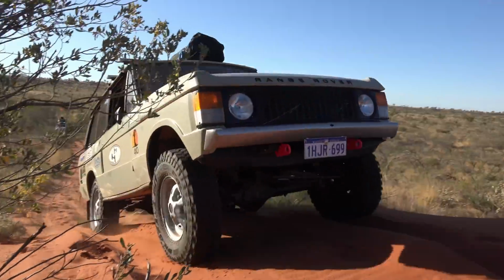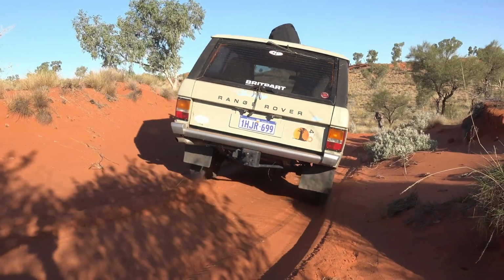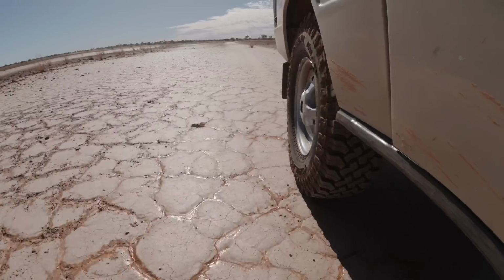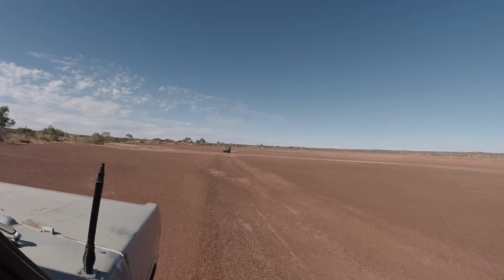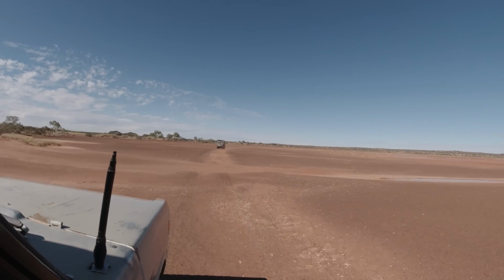After an absolutely brilliant day's driving, it's getting on again, time to find a clearing in the Spinifex to set up camp. Today we're going to find camp early. Some of us have a lot still to do on our vehicles.